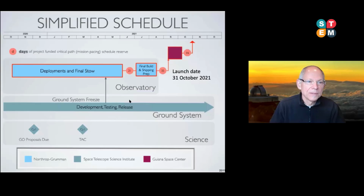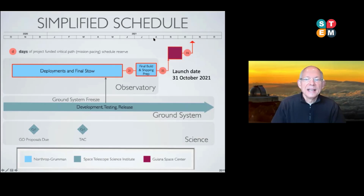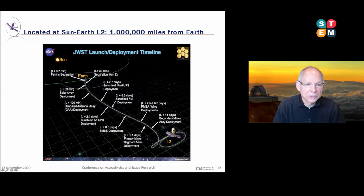So right now, we are in, excuse me, November 2020. It's already completed its final testing. We're going to make sure that it all works after its final test. We'll be deploying the sunshade and some aspects of the spacecraft and checking it out, and then we'll put it all back together. And it will ship from California probably in the summer of next year, it looks like. And then it will arrive in French Guiana and then launch in October of next year. And there's actually very little work left to do.